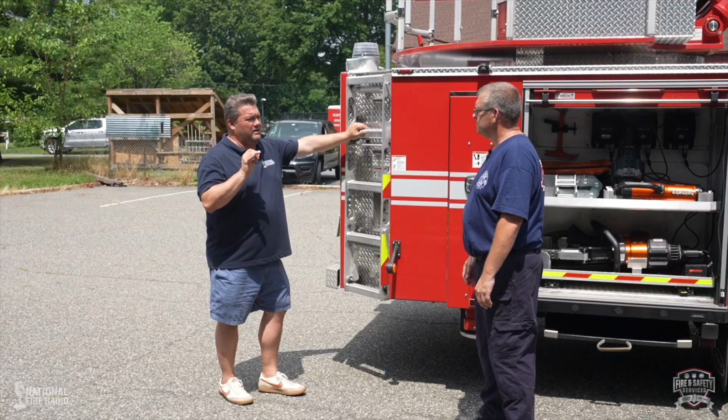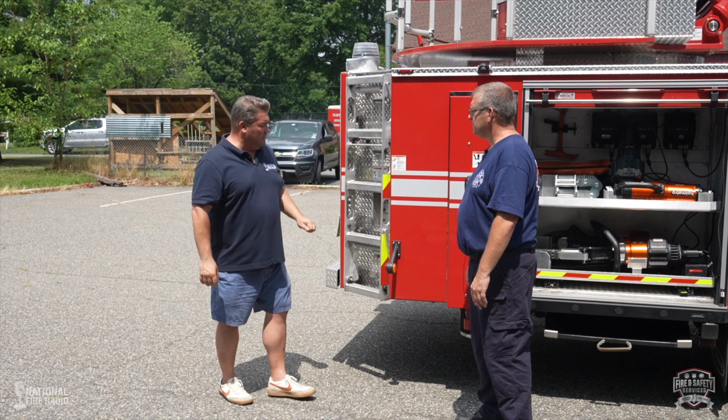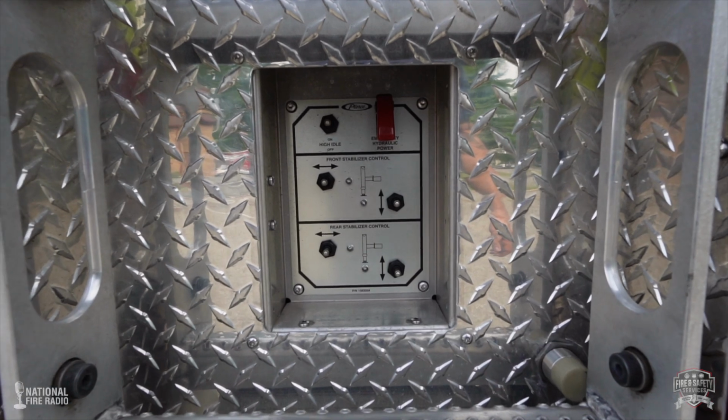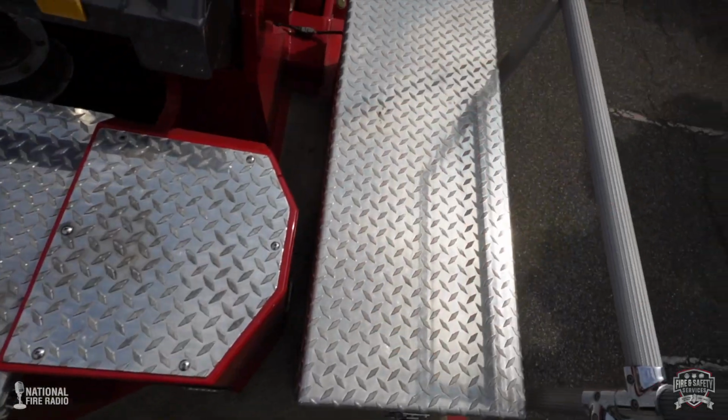I mean, on a 3-man truck company or a ladder company, that chauffeur's got a lot of work to do. Correct. The last thing he's going to do is close the little door and do the latch. Take back one on the step, stabilizers. That thing's staying open. It's going to be a problem and a hindrance. Correct. For sure. Yep.